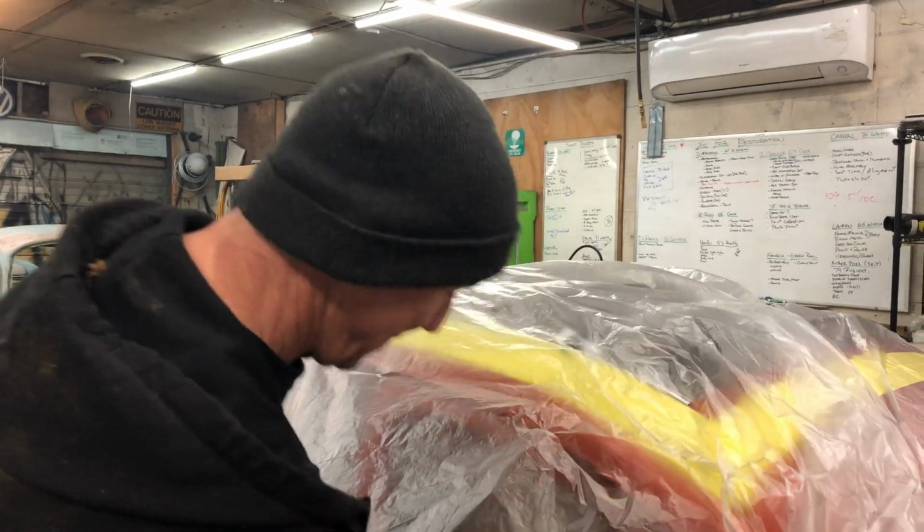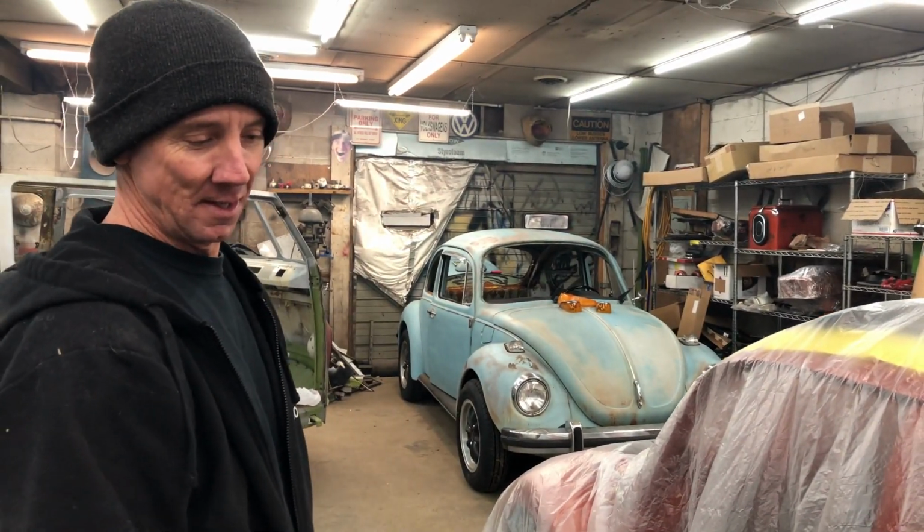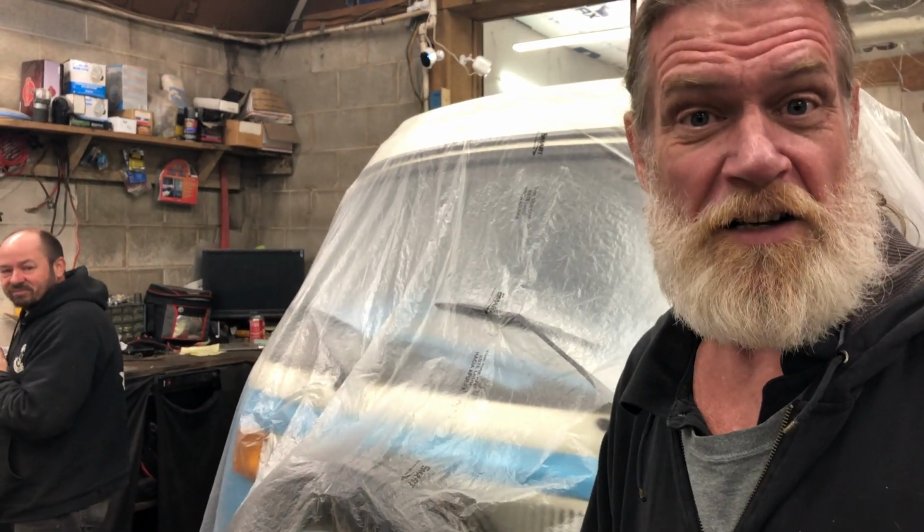But anyways, it's coming along. We ordered the front glass online, what, two months ago? Is it here? No, we're still waiting on front glass. So it's just like, COVID, thank you.